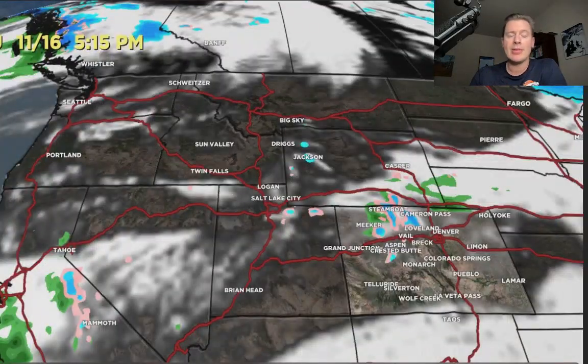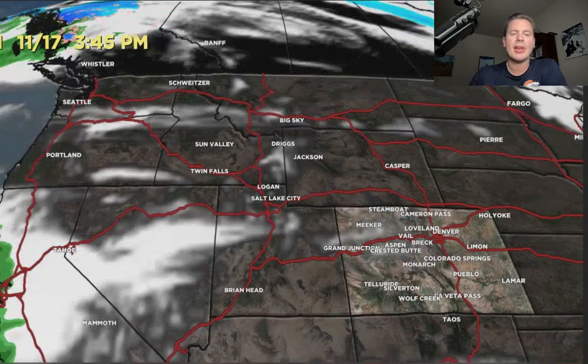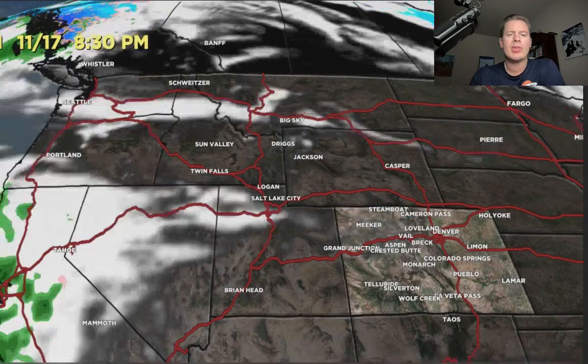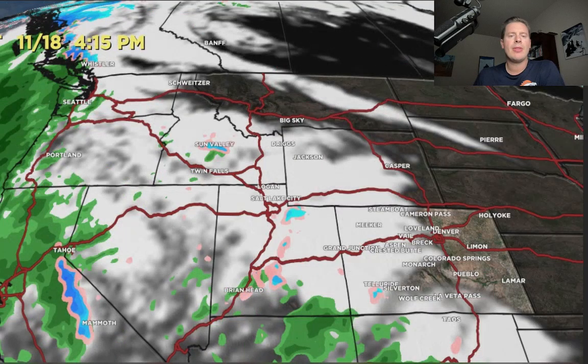Forecast radar satellite, current state of affairs. Right there. By the time we get in tomorrow morning, everything clears. Waiting on the next storm in California. Here it comes. It will take a southern track. Stop it right here. Saturday, 4:15. So the low's taking a southern track across the southern tier towards the Four Corners. At the same time, you've got a cold front and storm coming into the Pacific Northwest. Eventually, the two will merge, and more widespread snow will occur.